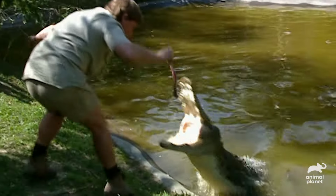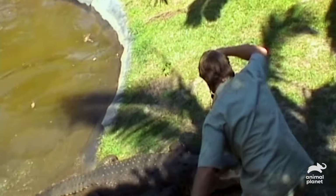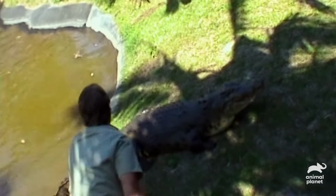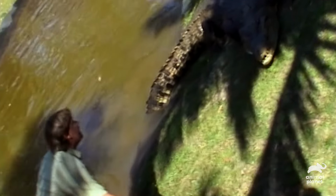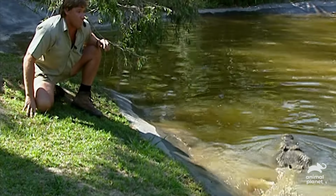Oh, that's a very gentle boy. That's a good strike. You see his back legs? Whoa, whoa, whoa. Here it is. There's a good boy. See where his back legs are? That's about half the body length of the crocodile. And that's how far they can strike in one big hit.